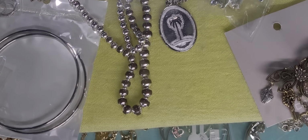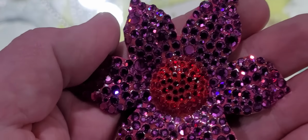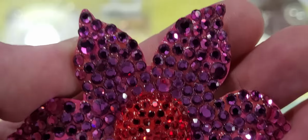Wait, look at those beads. You see those black beads? Look how pretty that is. Now, I've had Richard Kerr before, and I'm getting this one. More forward. Look how pretty that Richard Kerr brooch is.